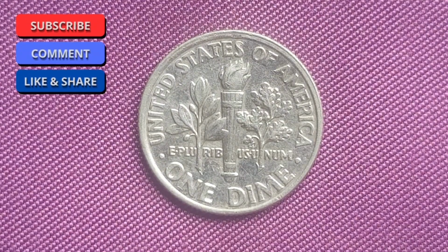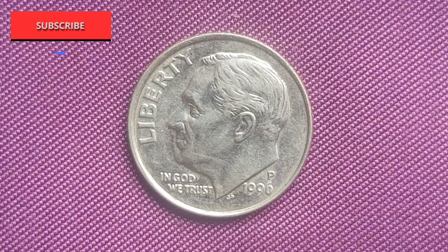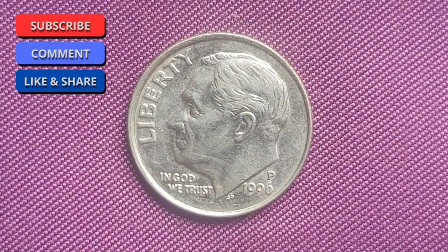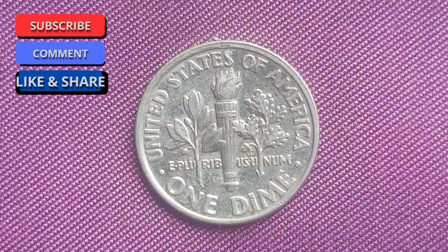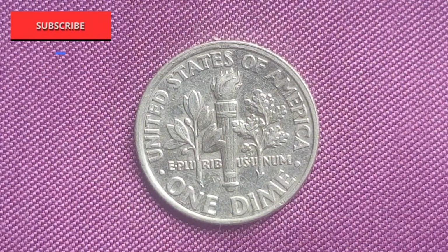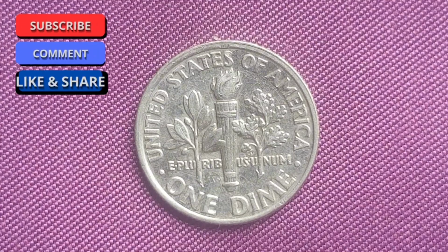So here's what you should do next: go through your coin sets. Focus on the 1996 proof sets. Handle the coins carefully, use gloves if you can, and never touch the surface. Store them in a clean, dry environment. And if you think you've got something special, send it in for grading. You never know until the experts look at it.